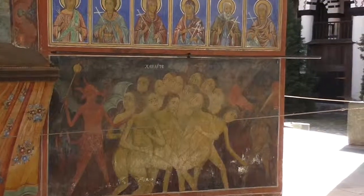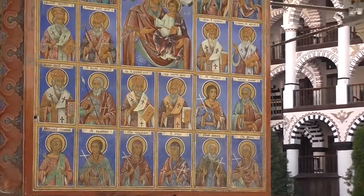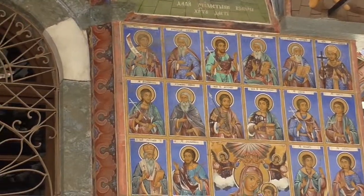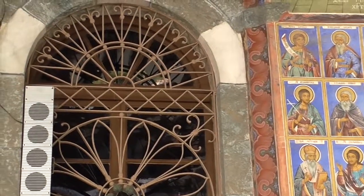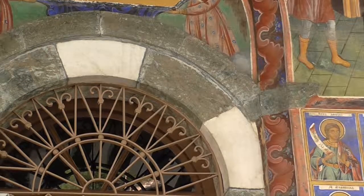Ivan of Rila was a Bulgarian hermit who settled in the region and devoted his life to fasting and prayers. The monastery was initially situated near a cave that St. Ivan lived in, about 2.5 miles away. The cloister got its present appearance in the 19th century.